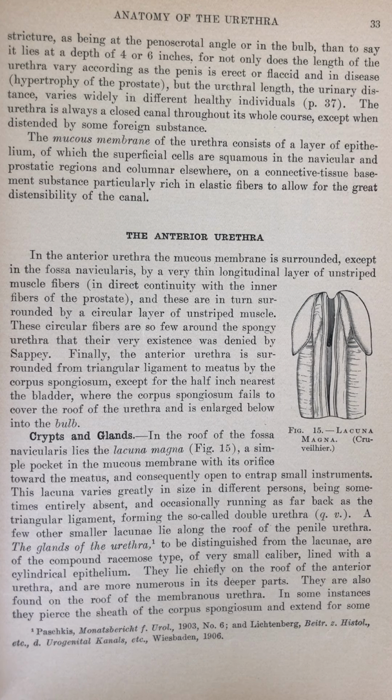The anterior urethra. In the anterior urethra, the mucous membrane is surrounded, except in the fossa navicularis, by a very thin longitudinal layer of unstriped muscle fibers in direct continuity with the inner fibers of the prostate, and these are in turn surrounded by a circular layer of unstriped muscle. These circular fibers are so few around the spongy urethra that their very existence was denied by Sappey.